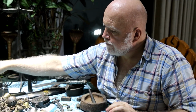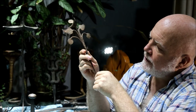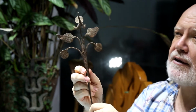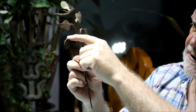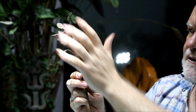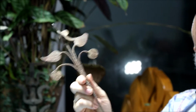So this was once covered in gold, and it's many hundreds of years old. And you can see you have a bird, probably a peacock, at the top, and these lovely leaves. It would have been gilt, and it's a Newari hair decoration for a woman. You can see I look very fashionable now.